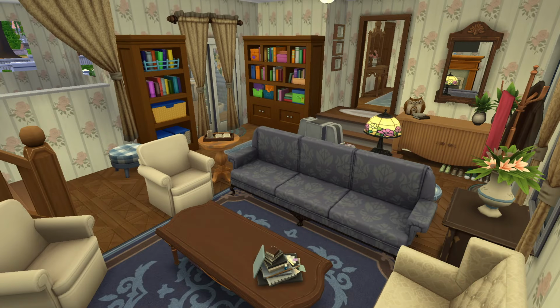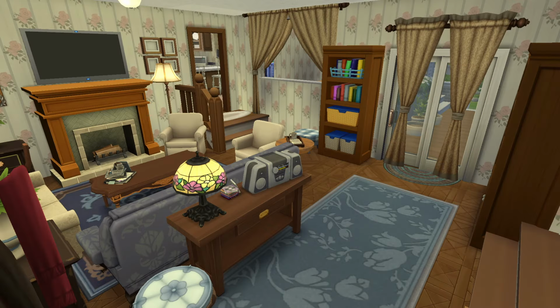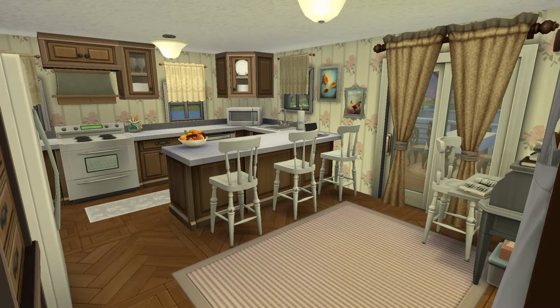And yeah, here's our living room. I just changed up a little bit of the clutter, or added a tiny bit of clutter. I didn't do too much in post-production, I don't think. I feel like I did add a lot of details while we were filming, so there wasn't really a lot left to do.